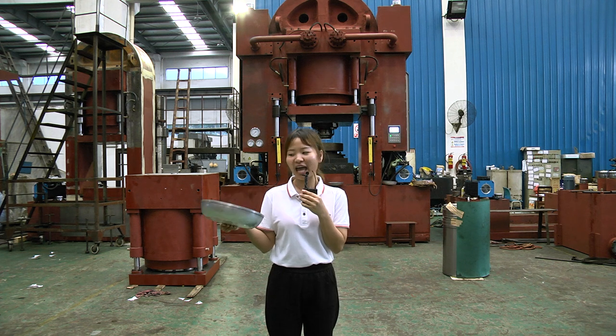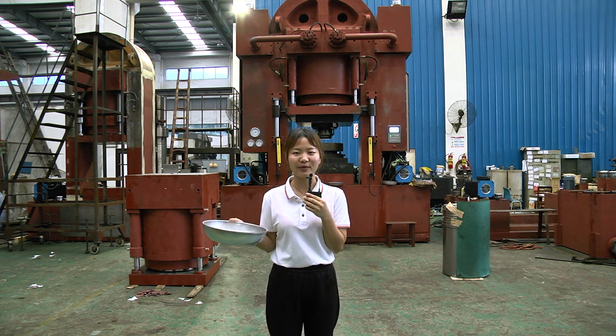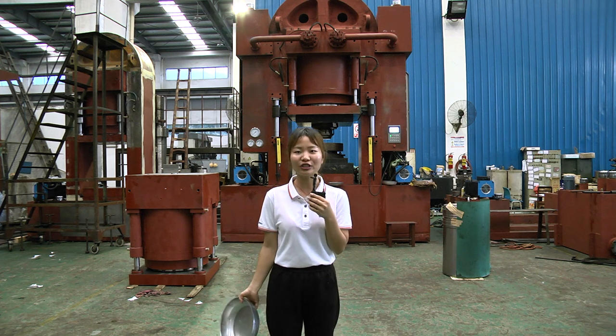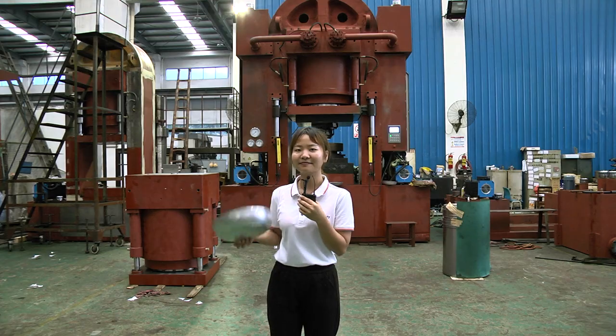5 pan. The diameter is 26 cm. The front fry pan is very hot this year. The delivery day is up to August. Let's look at how to make it.